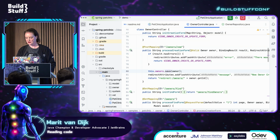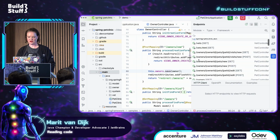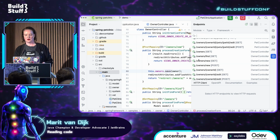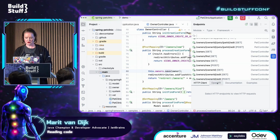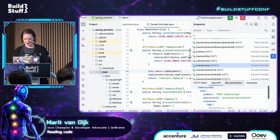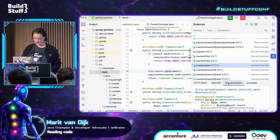There are other ways that we can look at endpoints. So for example, I don't know if you're using Swagger. You could look at Swagger pages. You could look at the endpoints, the OpenAPI documentation. Stuff like that.